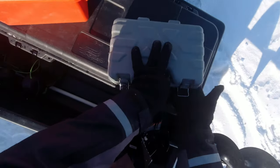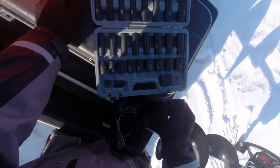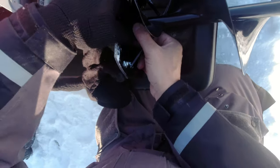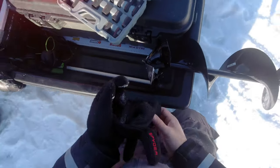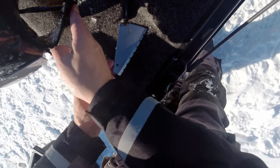Fortunately, I had a toolkit in the truck, however, I did not have anything to sharpen the blades. I had to take the blades off and put in some plastic shims to see if I could change the angle of the blades and get a good grip into the ice.